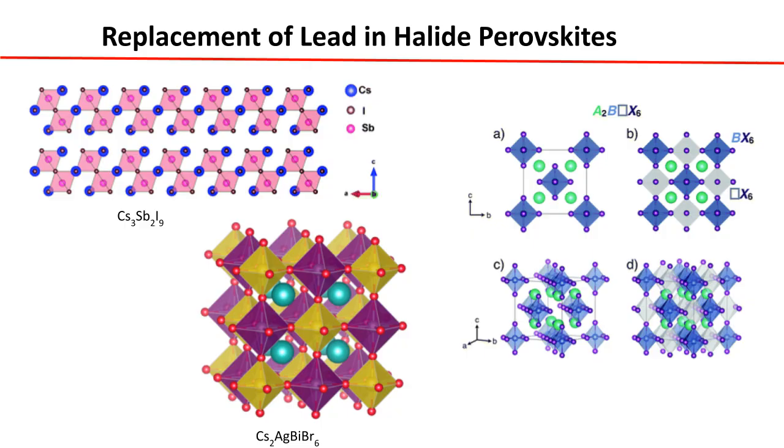But these double perovskites, most of the double perovskites actually have a band gap of around 2.5 to 3 electron volts, which makes the material not really absorb the visible part of the spectrum. It's only absorbing the UV part of the spectrum, but not the visible part.